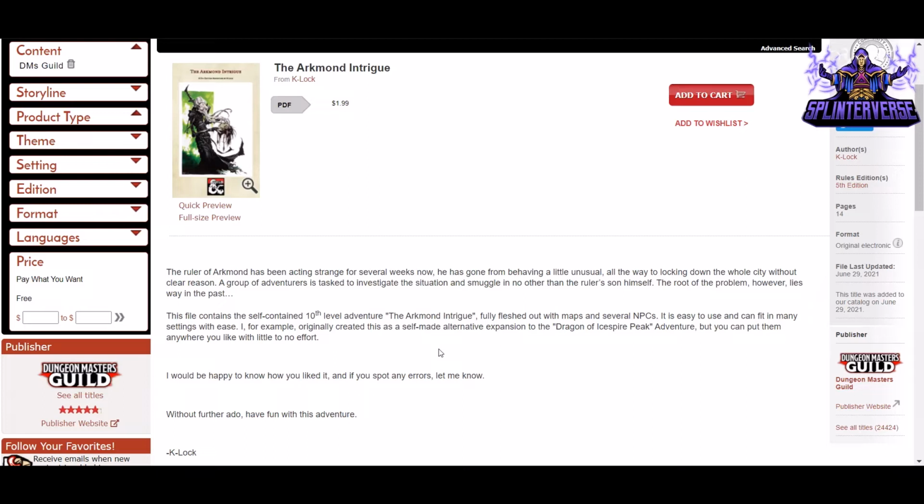This file contains the self-contained 10th level adventure, the Arkmond Intrigue, fully fleshed out with maps and several NPCs. It is easy to use and can fit into many settings with ease. It was made by the creator as an expansion to Dragon of Ice Spire Peak, but you can put them anywhere with little to no effort.